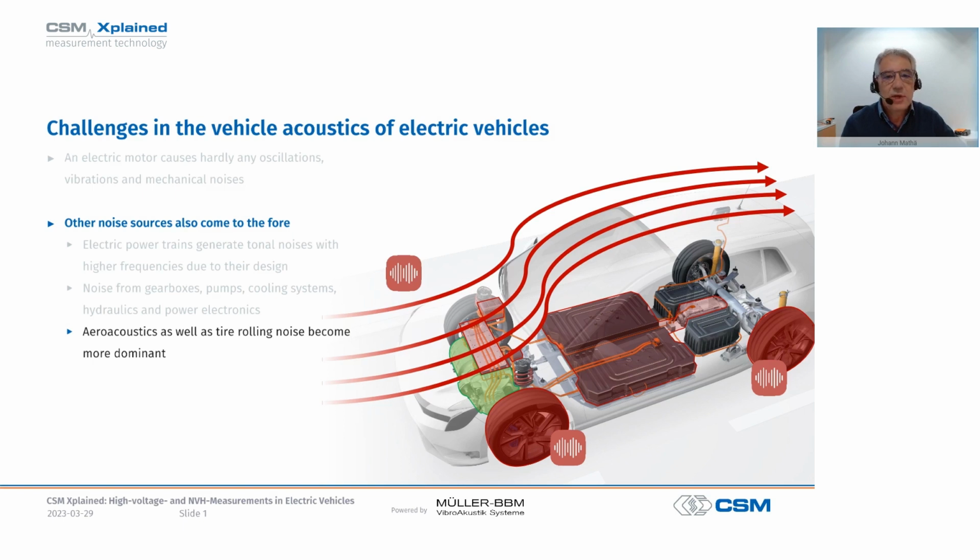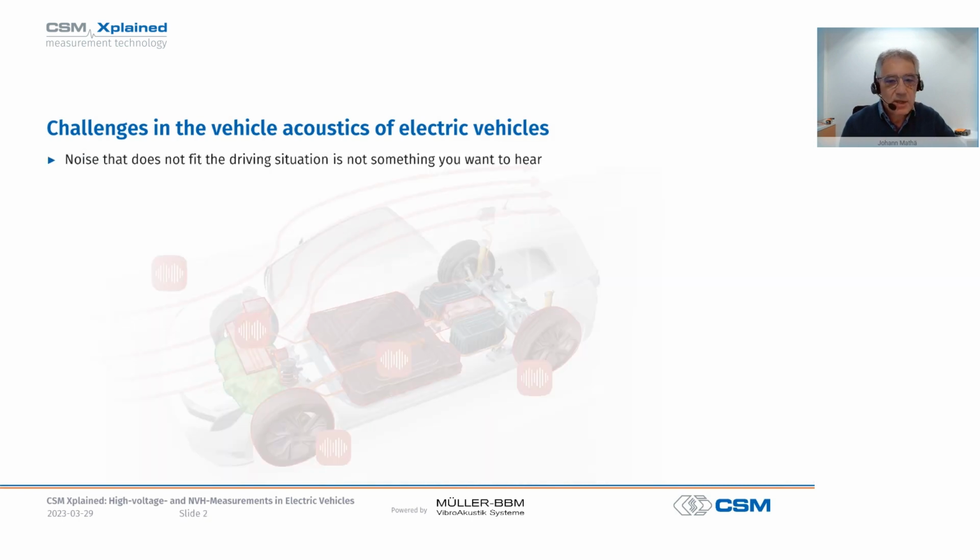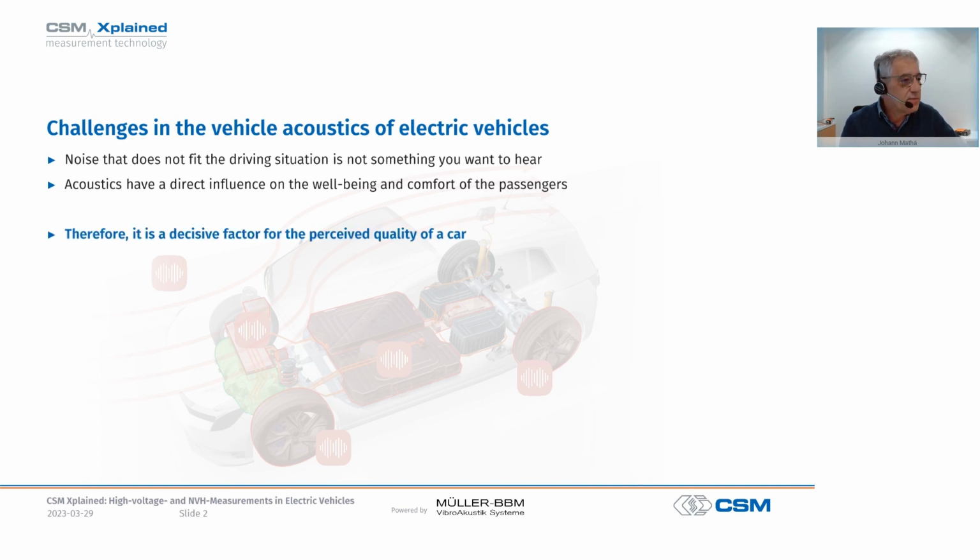In summary, we could say that the different noise sources, also with everything being quieter overall, must be considered and optimized during vehicle development. Vehicle developers therefore want to eliminate, mask, or insulate noise that does not match the driving situation. Because the acoustics inside the vehicle define the well-being, the comfort, and last but not least, also the purchase decision. So acoustics is the subjective factor for the perceived quality of a car.